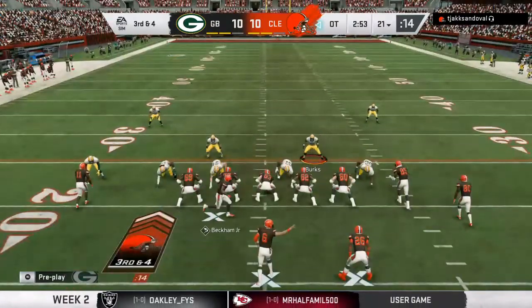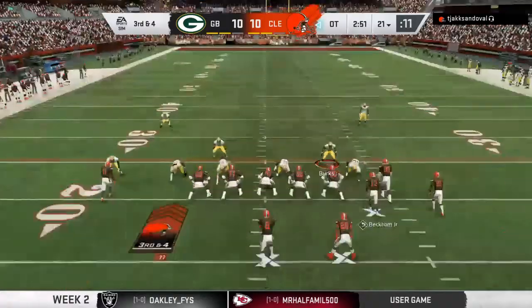Hurry! Let's go, defense. Our time. It's our time. 24 is the mic.